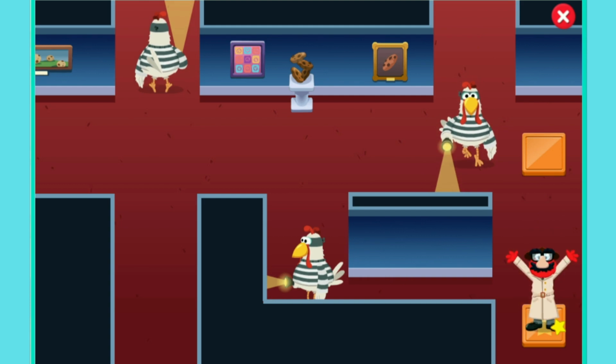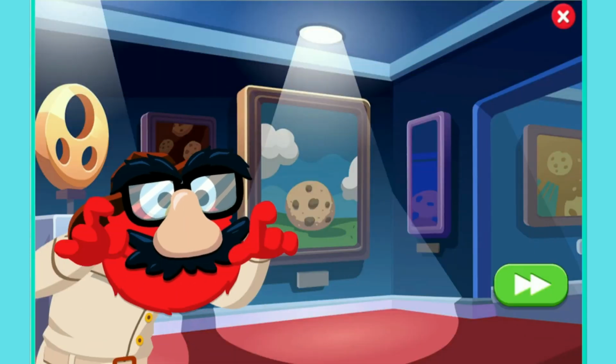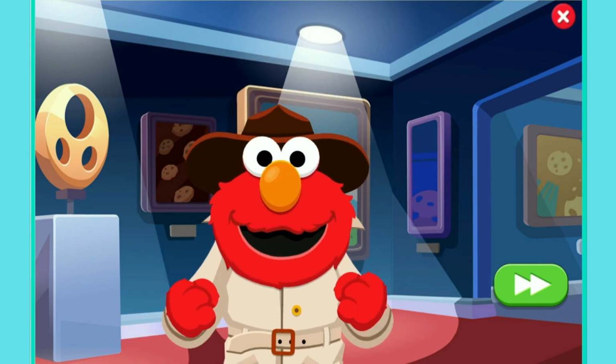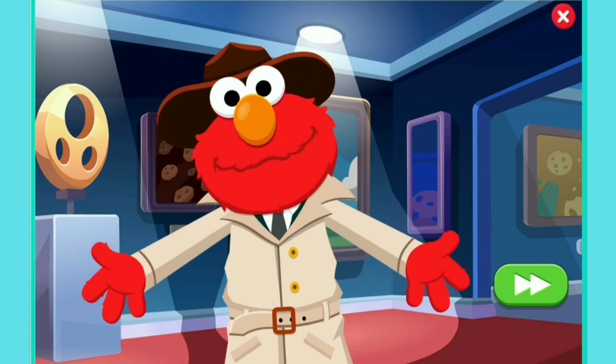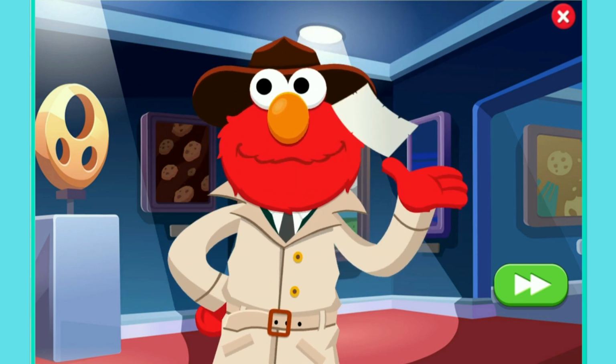Yay! We did it! Nice work, Detective! Phew! Great job getting past those wicked chickens! But how are we gonna find the thief? Boy, if only Elmo had a clue!